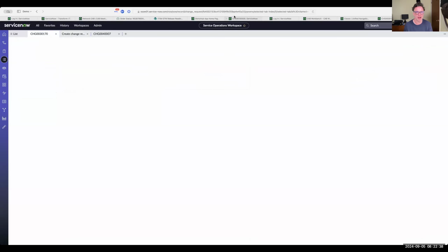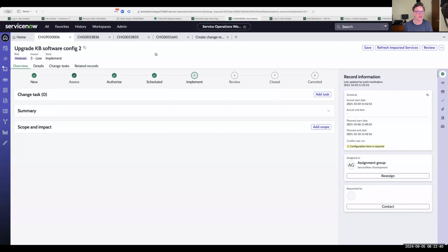Okay, I'm going back to the overview tab, a slightly different instance in here. You can see we're being shown the states of the change. Again, this is something that's available if you're using change models. It will show you the states of the change. And as we said before, when we're using change models, we may not have all those states or we may not have them in the same order.